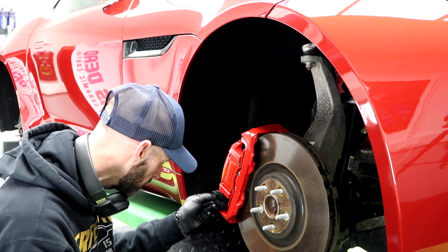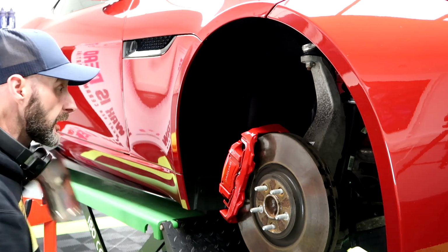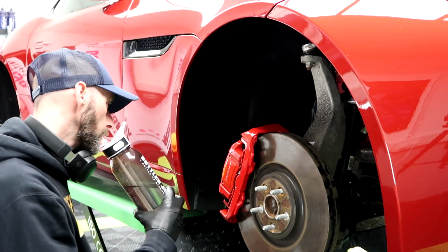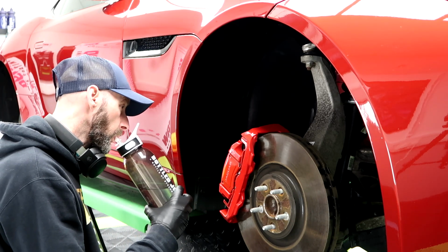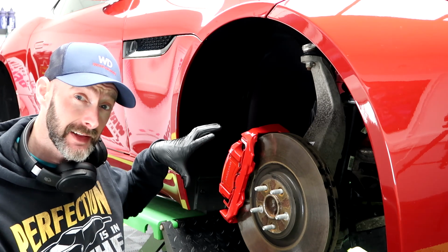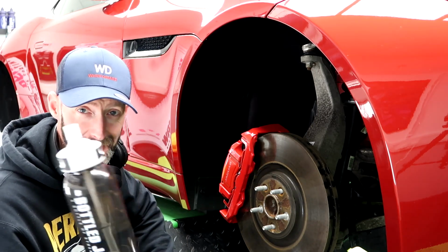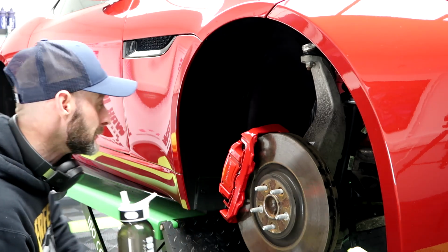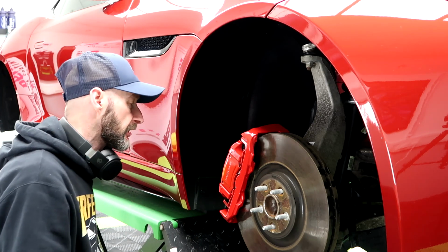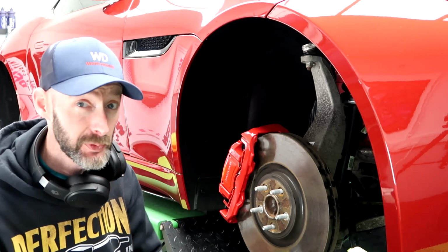Just trying to get a nice even layer. Oh, so we're just going to let that do its thing for a minute. This one you'll start to see the coating sweat. My battery light is flashing, so I might be back in a minute. But yeah, this one, as I say, the coating starts to sweat a little bit, and then that gives you the indication of when to take it off.